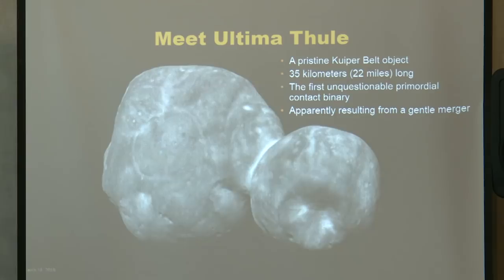And we're looking at something pretty big here. It's 35 kilometers, or about 20 miles from tip to tip. If you're familiar with the comet that Rosetta orbited, it would fit very nicely in that large depression on the smaller lobe of the contact binary.